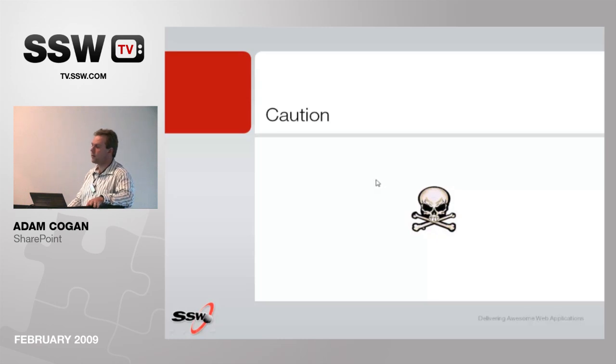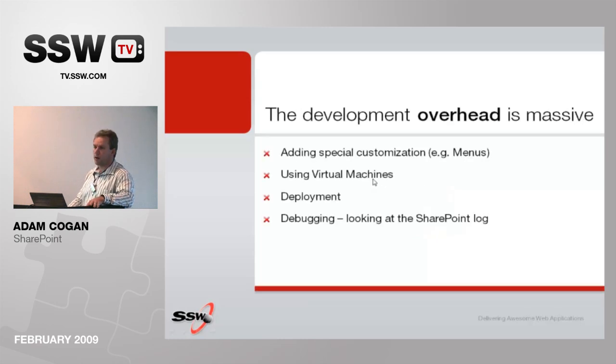What they don't tell you is the development overhead of using SharePoint instead of ASP.NET is enormous. Doing small things like customizing a menu, big task. Using virtual machines, pain in the neck. Deployment is difficult, and debugging is ridiculous. So I'll talk about a few of these things. Any questions so far? Good.